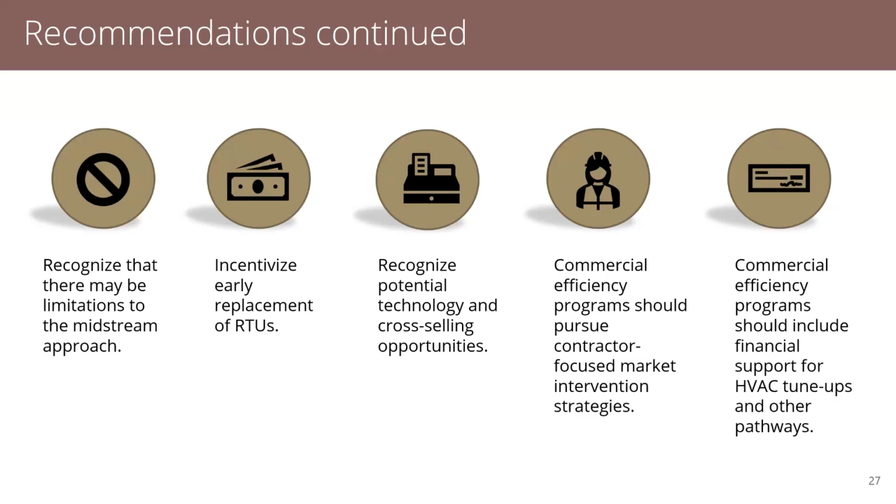And finally, commercial efficiency programs should include financial support for HVAC tune-ups and other pathways for contractors to increase their touch points with customers and provide opportunities to promote efficient equipment.